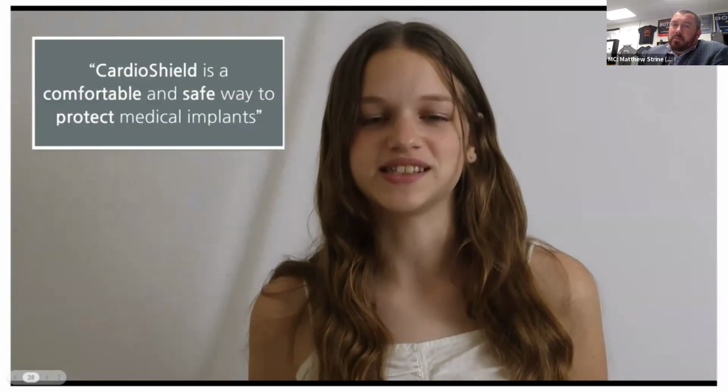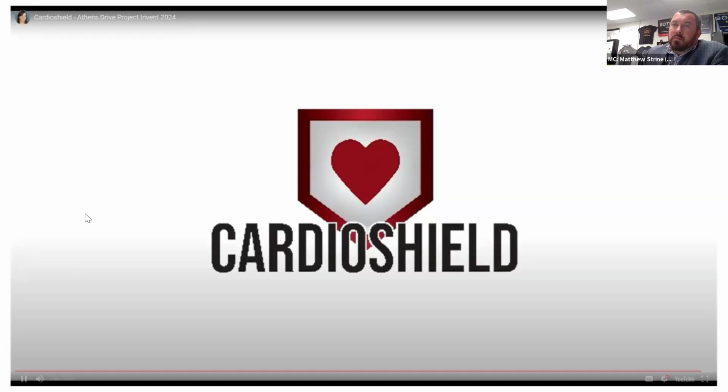We'd like to be able to customize the size of the protected area so that we can protect larger implants or the entire heart. We'd also like to branch out into helping those with other medical conditions, and create ways to protect other areas of the body so that we aren't just limited to the chest. We can also see the technology being used in Cardio Shield being implemented in other products. Cardio Shield is a comfortable and safe way to protect medical implants.